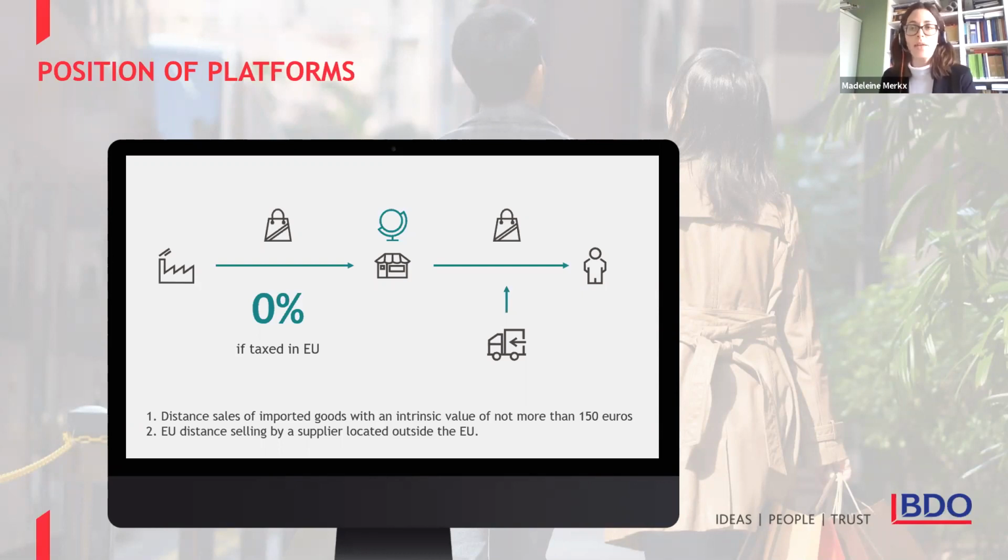So that means that it's not subject to VAT in the EU. So in the first situation, that would mean that the supply from the supplier to the platform is not subject to VAT in the EU. And as regards the second supply, if you use the IOSS, it will be the platform that charges VAT on the supply of the country of the customer, and then there will be an exemption upon import. And if the IOSS is not being used, the customer will pay import VAT in his own country.